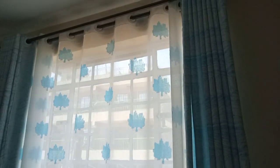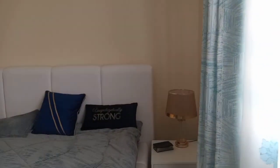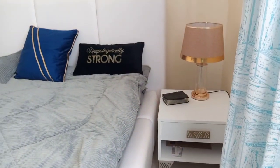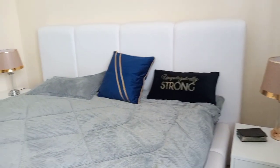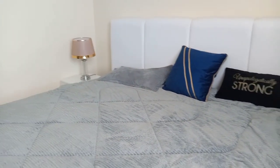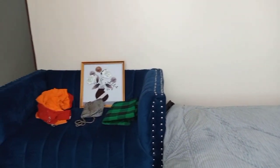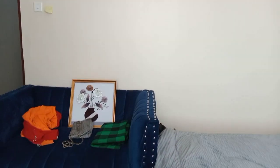So these are blue curtains and a blue flowered sheer. It's actually a blue and white curtain. I just loved the color, and the texture is heavy. It's just amazing. So the bed comes in with bedside cabinets, and I love this lamp. It's beautiful, the gold, I don't know if it's a brown color or what, but it's just beautiful. And here is a 2-seater seat with an art. Yeah, they are going to place it, and I love this art. Just look at it.